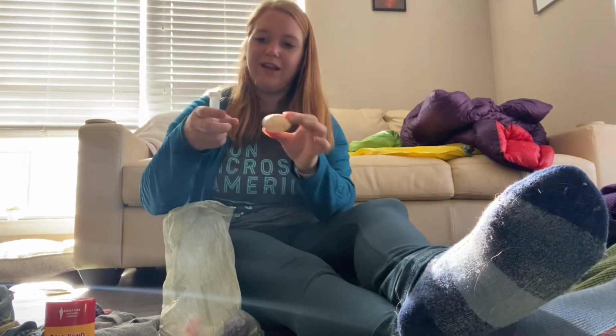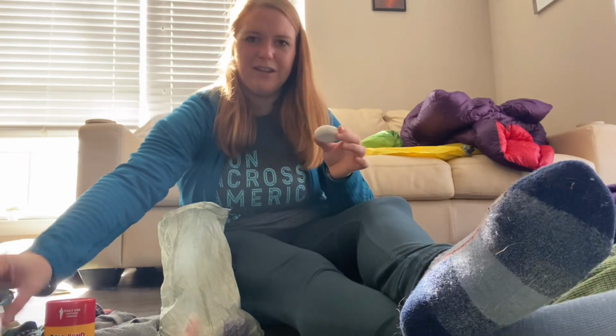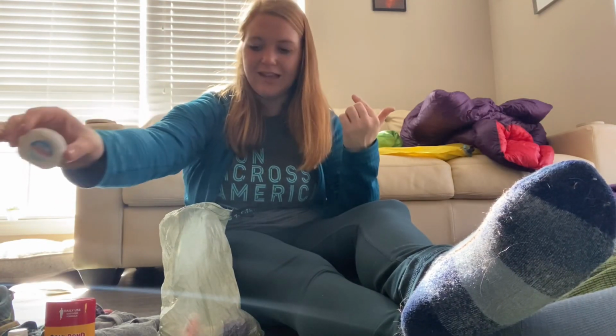I also kept my needle and thread. So I had this needle in a little twisty plastic thing from, I don't know, probably, actually no, my mom gave this to me. And then some mint floss that I used as floss and also to make any repairs.